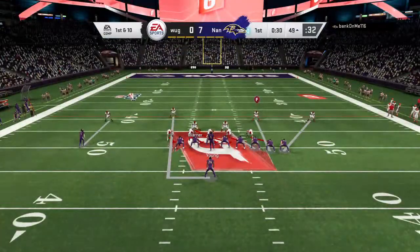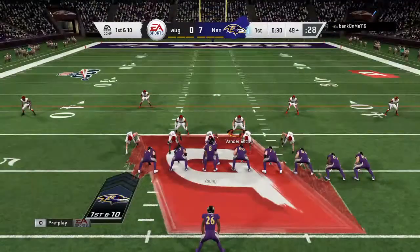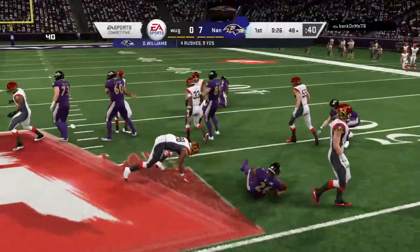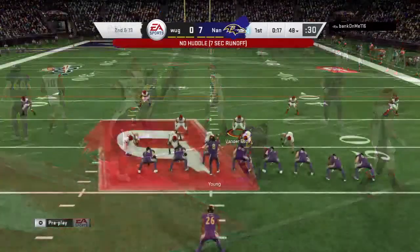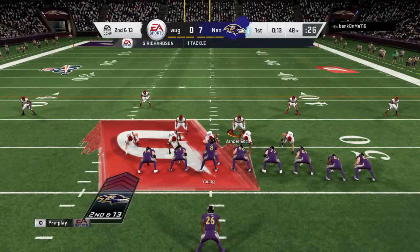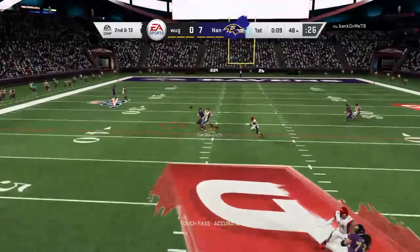Now a first down carry. It's Williams. And forget about finding a lane. He barely had time to look up before he was planted in the backfield. They'll wind up losing 3 yards here. And it'll bring up a 2nd and 13.